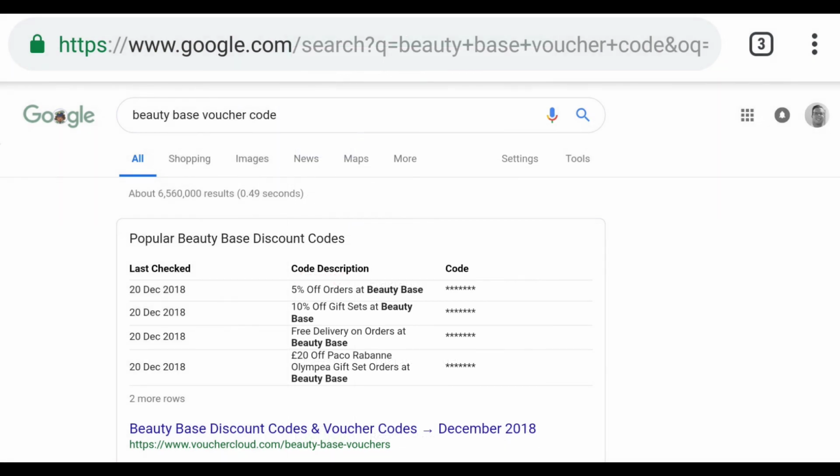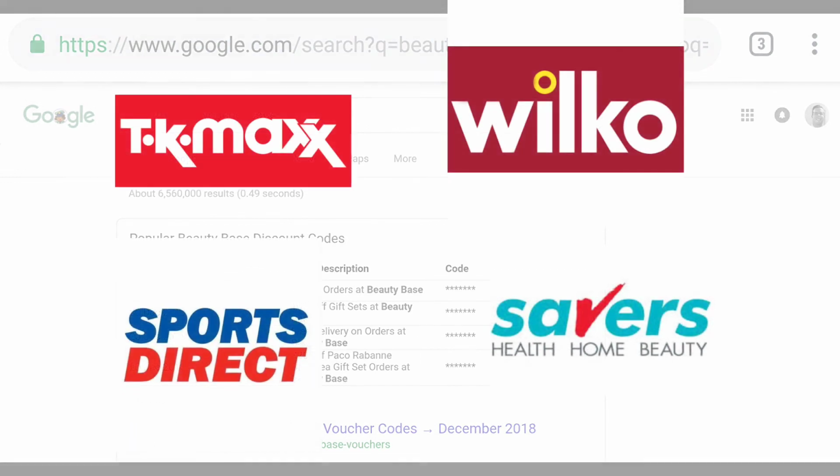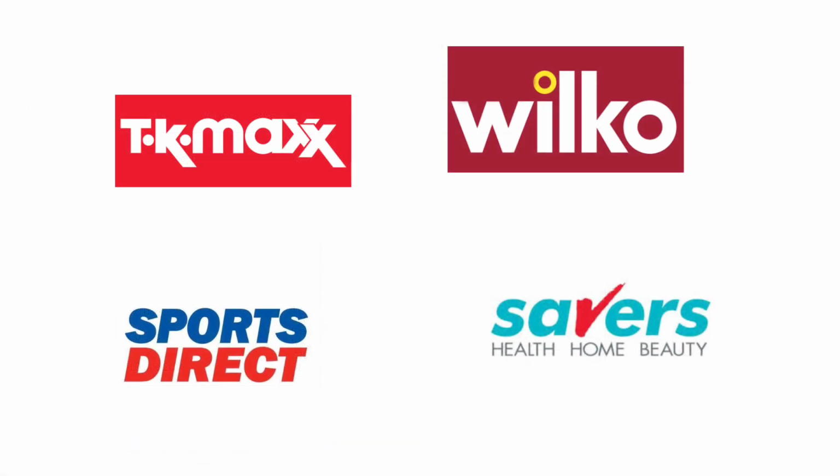Another thing you can do is search for a voucher code for a specific website, but this is really time consuming, there's a lot of clickbait, and most of the codes just don't work, so I can never be bothered. The final note is just to say don't forget there's a few cheap suppliers in the high street that have a surprisingly good selection of fragrances. The one that always surprises me the most is probably Savers. The only trouble is their selection is always behind the counter, so it's really difficult to get to and have a look.